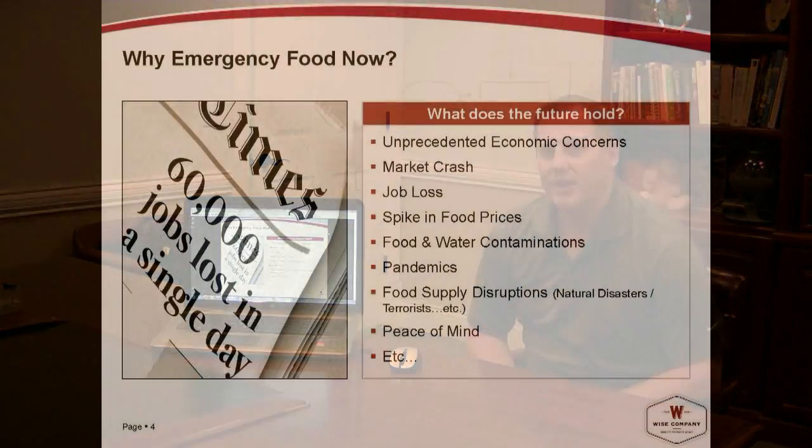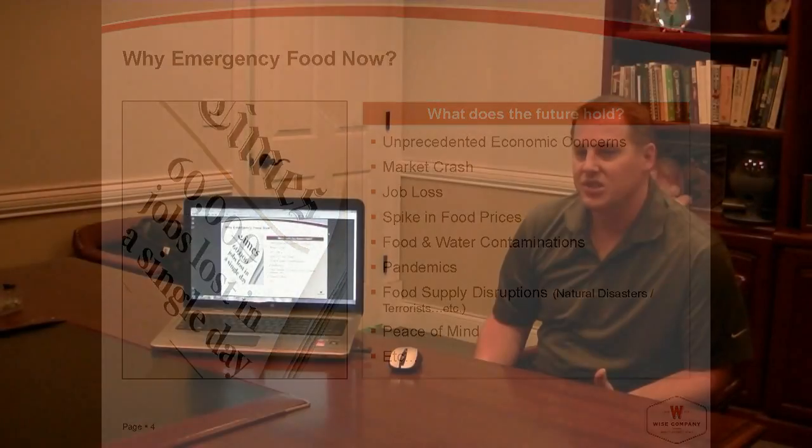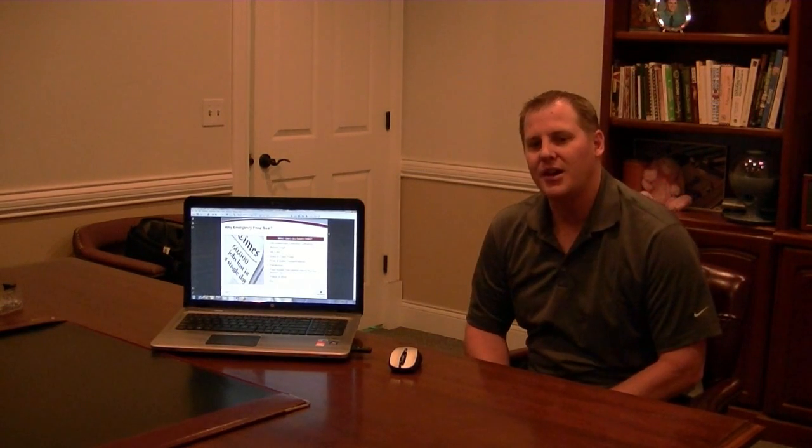So what does the future hold? Probably all of you, no matter where you live, have experienced one of these items that are on this slide deck, whether it's economic concerns, concerns over the stock market, job loss, spike in food prices, food and water contaminations, pandemics, food supply disruptions. In fact, this time last year, and just as a reference, it's March 2012, but March 2011, right after the earthquake and subsequent tsunami in Japan, there was a major break in the supply chain, which caused a lot of problems and delays with the food.